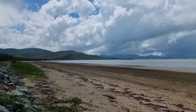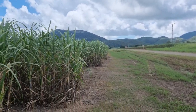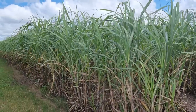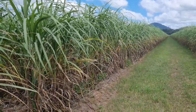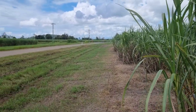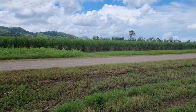So we might be in for a bit of rain this afternoon and probably a bit of a bumpy flight out of here tomorrow. So everywhere around this part of the region is sugarcane land. And here we go, there's a sugarcane plantation. You'll find these everywhere, as far as the eye can see. Down the end of the street, across the road. So yeah, a lot of sugarcane growing up in this part of the world.